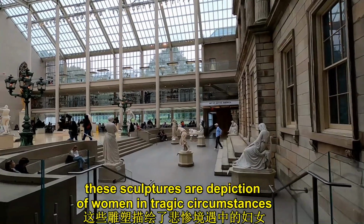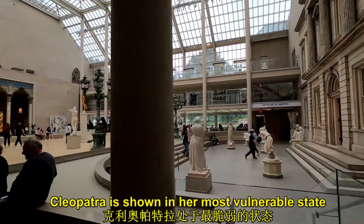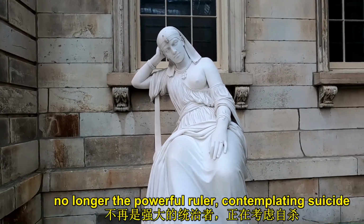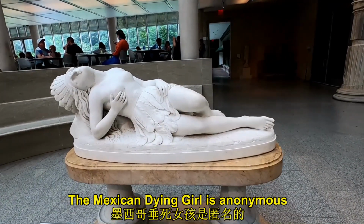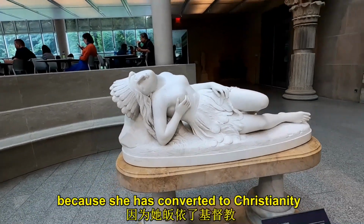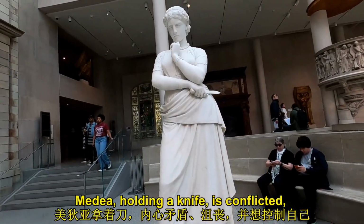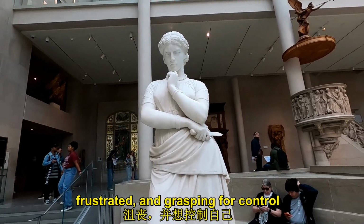These sculptures are depictions of women in tragic circumstances. Cleopatra is shown in her most vulnerable state, no longer the powerful ruler, contemplating suicide. The Mexican Girl Dying is anonymous, falling in battle, but will be saved in the eyes of her aggressor because she was converted to Christianity. Medea, holding a knife, is conflicted, frustrated, and grasping for control.